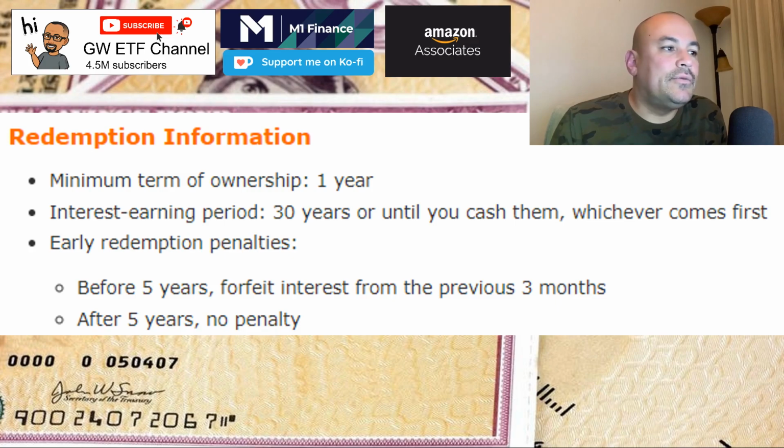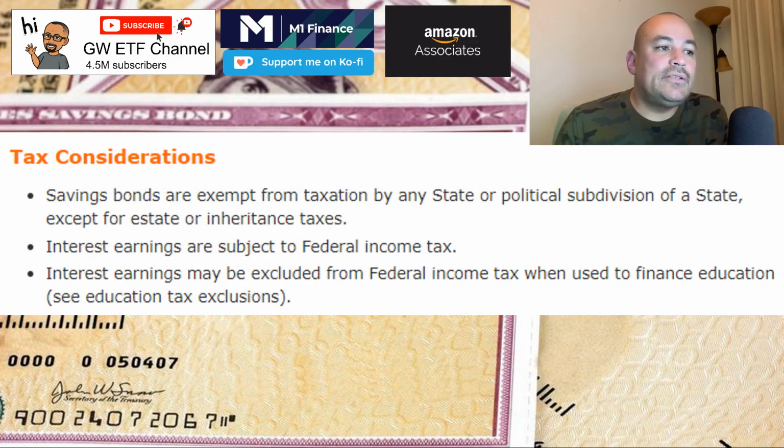Now, how about taxes? Well, savings bonds are exempt from taxation from any state or local, except for estate or inheritance taxes. So its interest earnings are subject, though, to federal income tax. So it's just ordinary income on your federal side. On the state side, you don't pay anything. Now, interest earnings may be excluded from federal income tax when used to finance education. So if you're going to school and you're going to pay for it, that comes out tax-free.